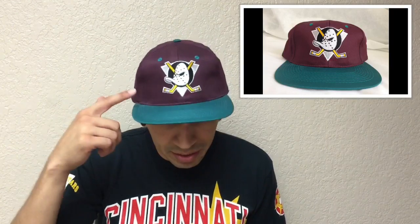There was San Jose Sharks, Mighty Ducks, a corduroy one of the Colts, Vikings, different hats like that, but a lot of them were the San Jose Sharks. Charlotte Hornets too. I think there were like 50 or 60 of them, and quite a bit of each, like the Mighty Ducks.